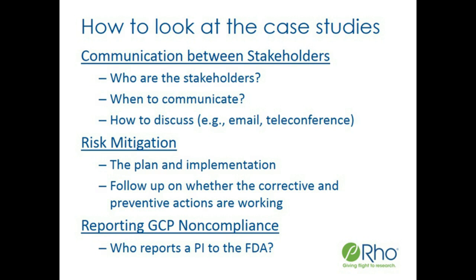Obviously, email is something that we all use, but it's not always the appropriate venue for communication such as this. Teleconferences at times aren't either. Especially when you're dealing with noncompliance at a site, you're going to want to make sure that you're speaking in person with the PI, and those meetings sometimes need a little more advance planning. So effectively evaluating what is a teleconference, what needs an in-person meeting, and what can be an email is very critical to ensuring appropriate communication.